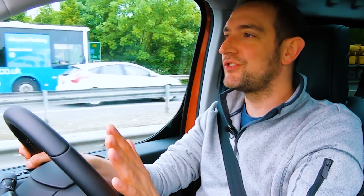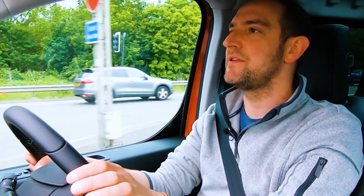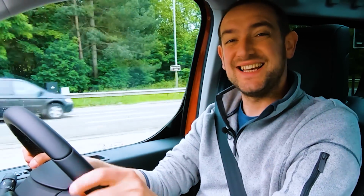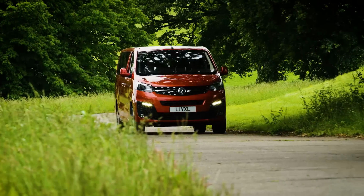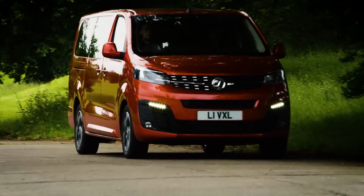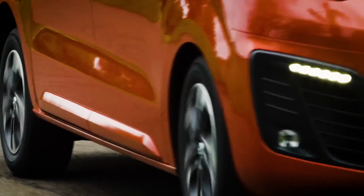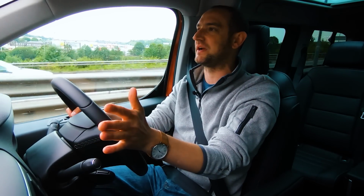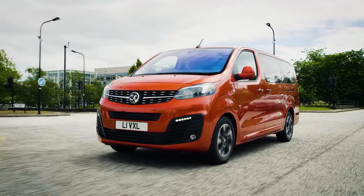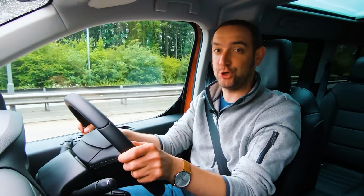Happily though, those routes are less obvious in the way the Vivaro Life drives. It stays supple and comfortable, but there is enough control in the suspension to stop it bouncing away like a blancmange every time you encounter an undulating road. Yeah, it doesn't like to change direction particularly quickly, but at the important business of keeping you comfortable and relaxed, it is really pretty good.